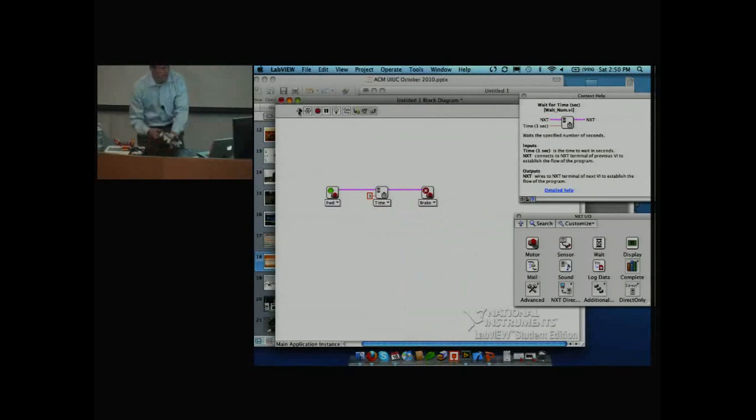And then the question is, if I hit run, as you can clearly see, oh, there we go. Whew. So there we go. Ran for 3 seconds. I don't know if you can see all the details, but turn it on, go for 3 seconds, and then stop. Okay, that's neat. But again, what more can we do?